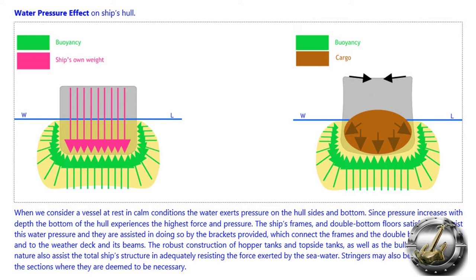The ship's frames and double bottom floors satisfactorily resist this water pressure, and they are assisted in doing so by the brackets provided, which connect the frames and the double bottom structure and to the weather deck and its beams. The robust construction of hopper tanks and topside tanks, as well as the bulkhead corrugated nature, also assist the total ship's structure in adequately resisting the force exerted by the sea water. Stringers may also be incorporated in the sections where they are deemed to be necessary.